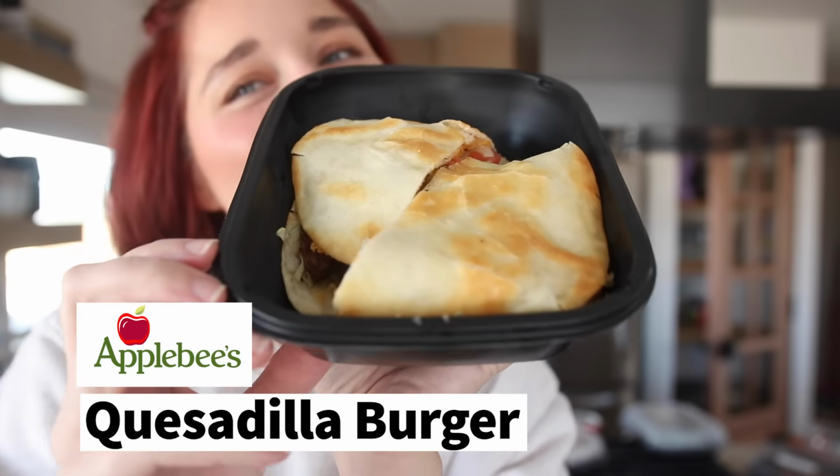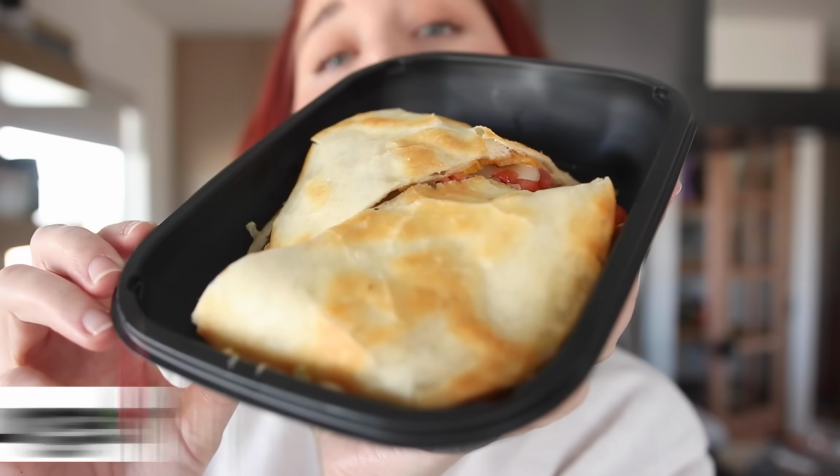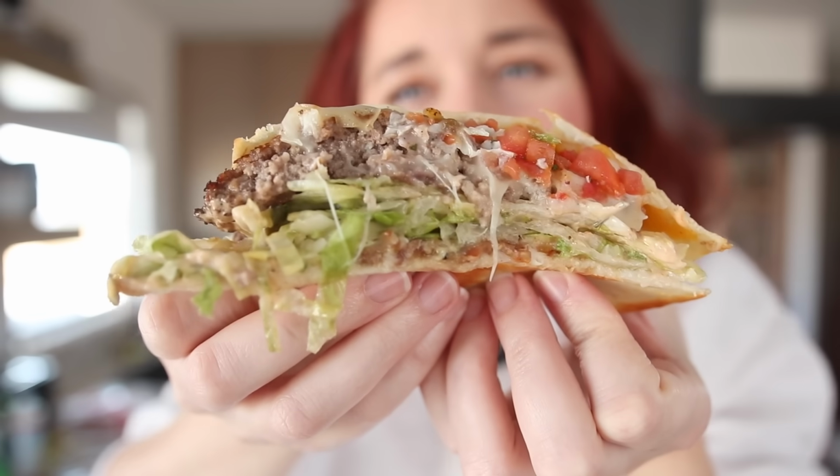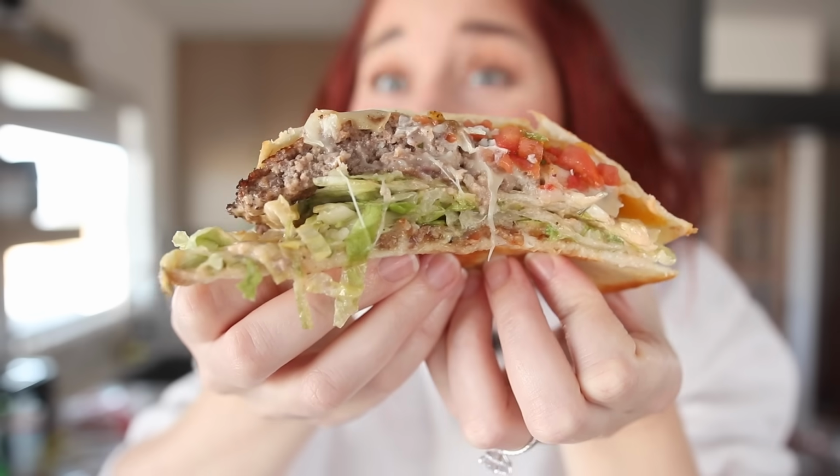Anywho, moving into two burger lands that I've never explored before, and that says a lot because I'm a burger connoisseur. Applebee's really loves a tortilla moment. They love like some sort of Mexican twist on a lot of different things, I've noticed. They have a tortilla burger, which is a combination that I just never knew I needed, but desperately needed intimately.